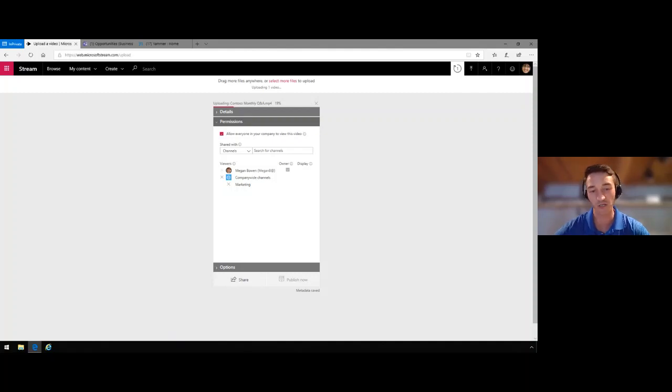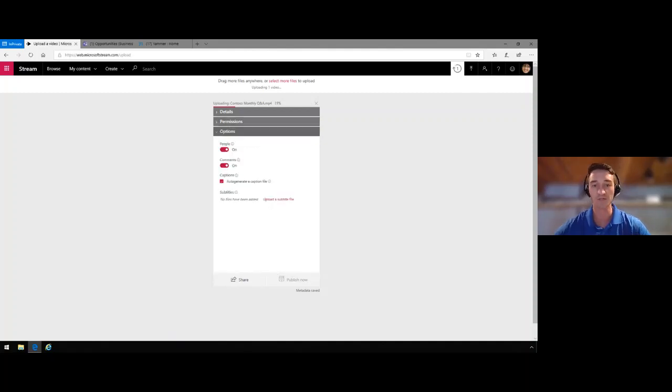So anyone inside of that channel will be able to view it. And then as far as options, we can use Microsoft's facial recognition so that it picks up on people inside the video and gives you a timeline of where they're present. I'll show you that a little bit more in depth here in a second. We can choose whether we want to have comments posted to that video or not. Obviously, if there are HR videos or something that you want to share, you could host them here.